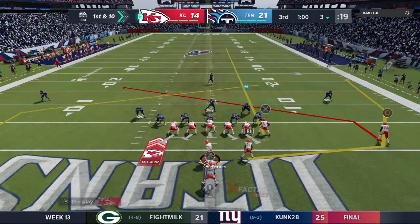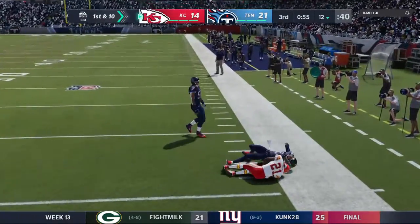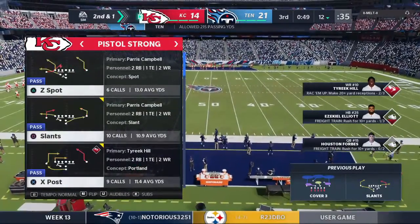They'll come out throwing here on first down. Gets this to his running back, Tariq Cohen. And he's tackled a yard short of the marker. Good gain of 9 on first down. It's a gain of 9.